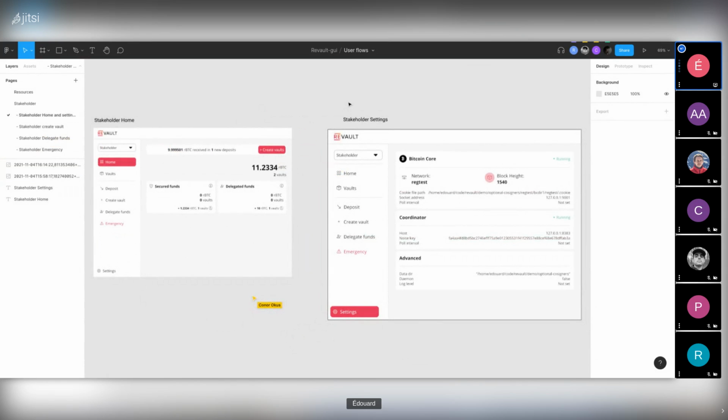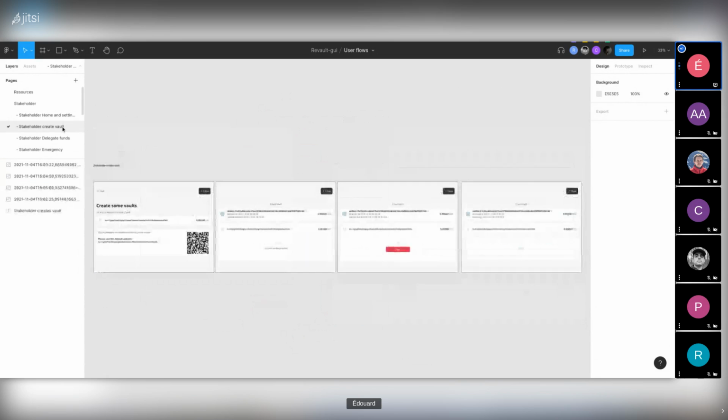So how does a stakeholder pre-sign transactions? He receives a deposit, and from the deposit, he will create what we call the vault. In order to create a vault, you need to sign 3 transactions: the cancel transaction, the emergency transaction, and the unvault emergency transaction, which is another emergency.